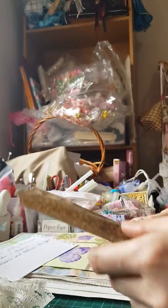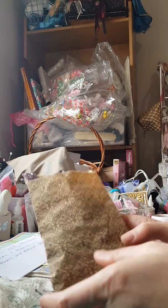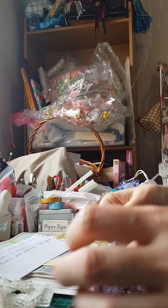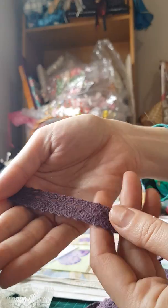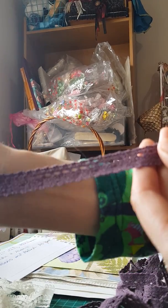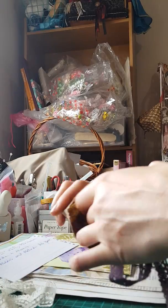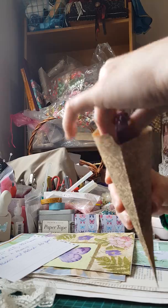Oh, wow. Okay. These bags are so pretty, and will be fun to alter. Oh my gosh. Look at all this trim. And it is just the most exquisite crocheted trim there is. Thank you so much. And so much of it. That is a beautiful vintage car. I love that. Such a beautiful purple. So pretty.